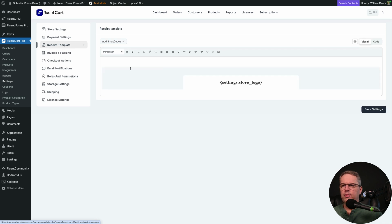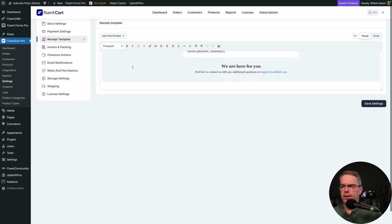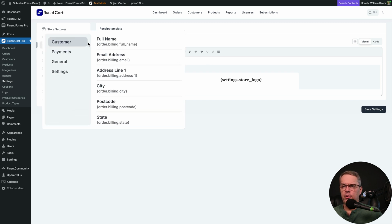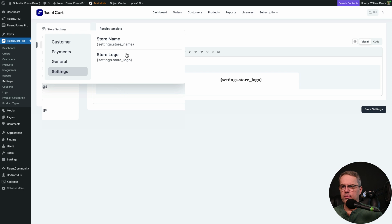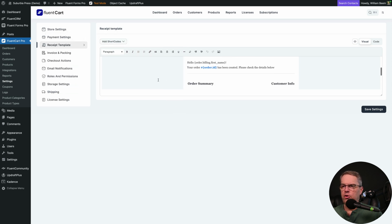All right, so when you look at your receipt template, it is kind of your standard classic editor that's built in here. And you can see they've built that. You can have your store logo if you've uploaded that, and you can add short codes. So they will give you short codes for your customer, your payments, general stuff that's in here, and some settings. That's store name and store logo. And you can use those to customize how you want this receipt to look.